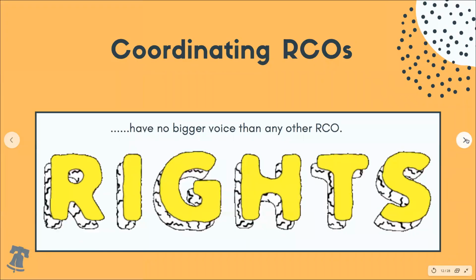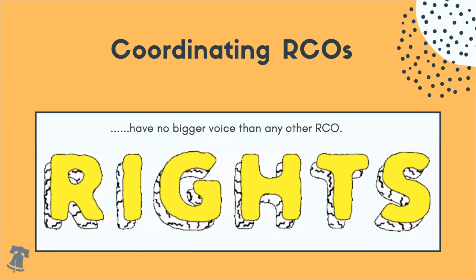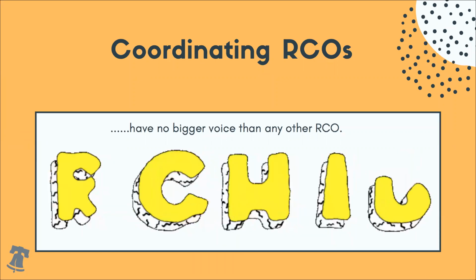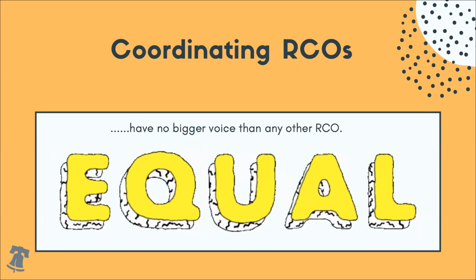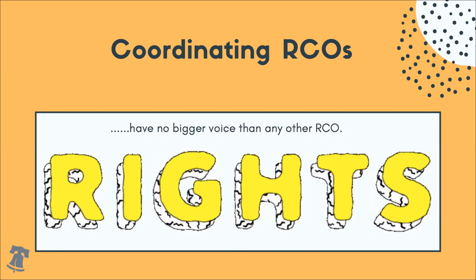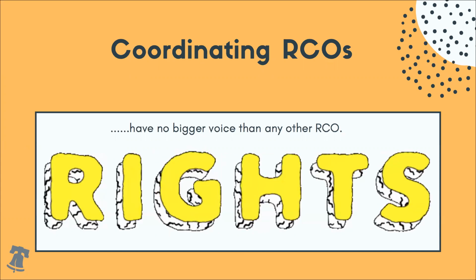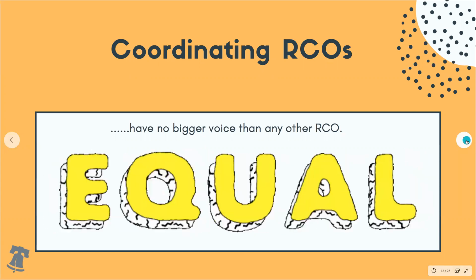There are over 260 RCOs in the city of Philadelphia. In many parts of the city, the boundaries of several RCOs could overlap. The RCO selected to coordinate the meeting has no bigger voice than any other RCO. All RCOs are invited to attend the meeting and to submit their own position letter to the ZBA.